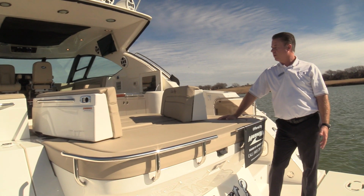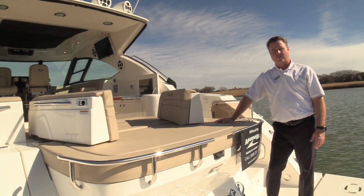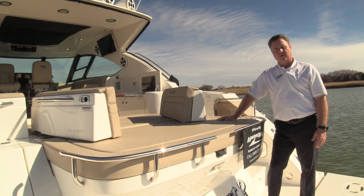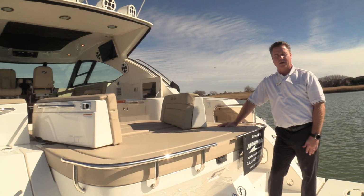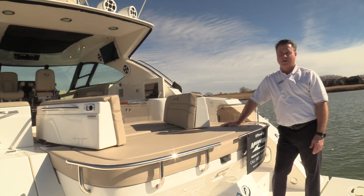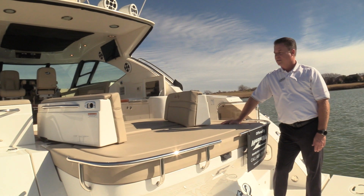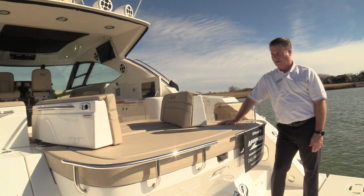Today I want to show you a brokerage boat of ours. It's a 2016 Sea Ray 540 Sundancer. What an awesome boat. We sold this boat new. It is a one-owner boat here on a freshwater lake north of Dallas. Less than 100 hours on the engine, about 400 hours on the generator. Very lightly used boat. Let me show you some really cool things about it.